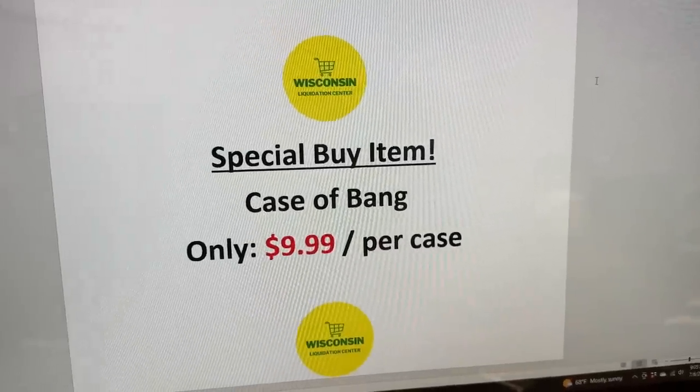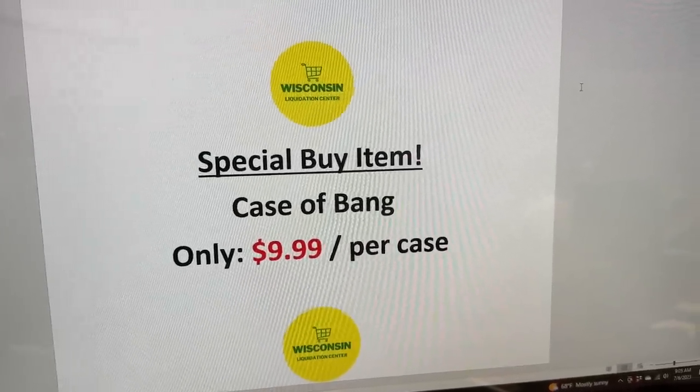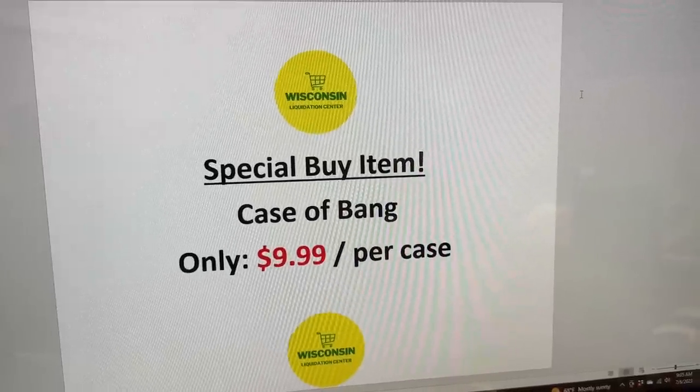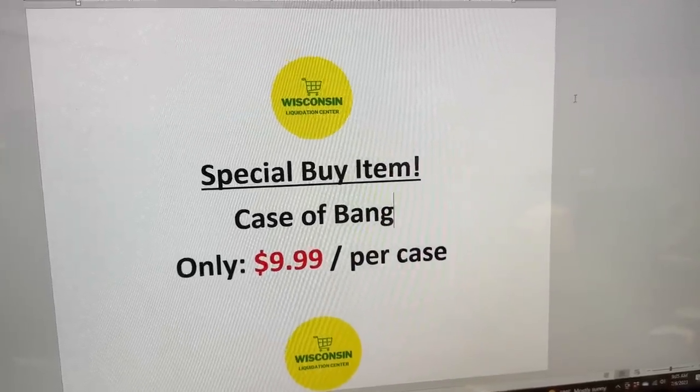I had to relist this, or remake the sign for this, because we tried that Bang. It's not energy drinks. It's like a caffeine-free hydration thing. So that's it. I've never seen that before. It's selling really well. Hopefully they're not expecting it to be energy drinks, despite our sign saying energy drinks.